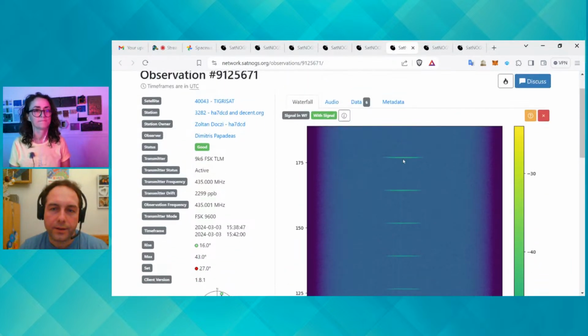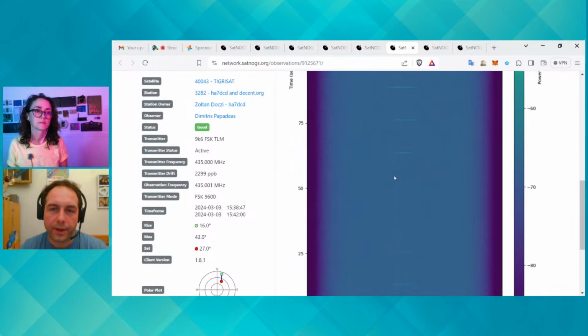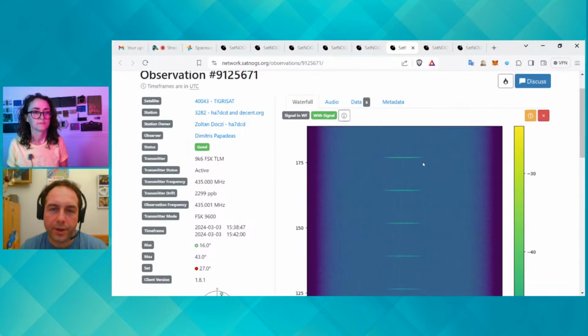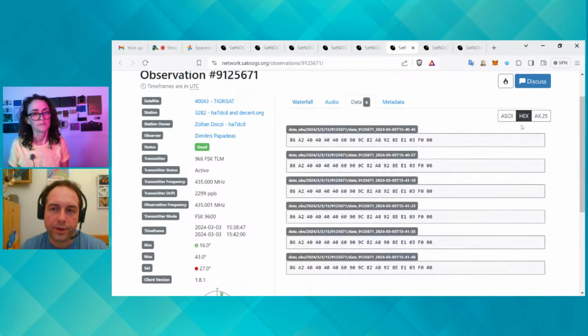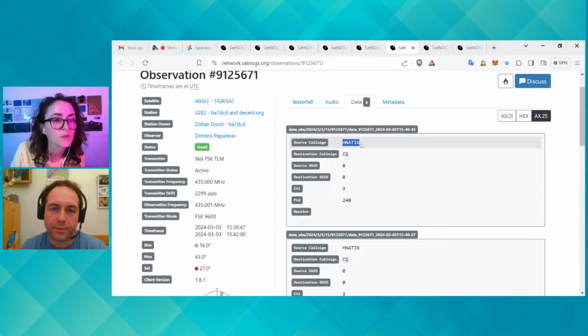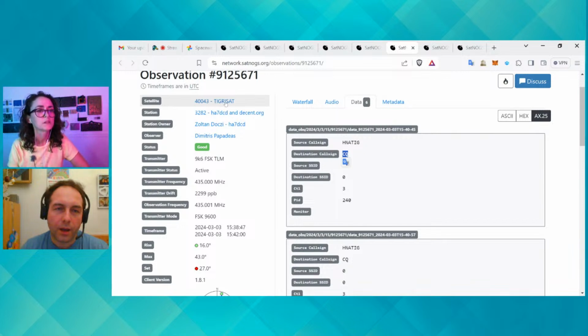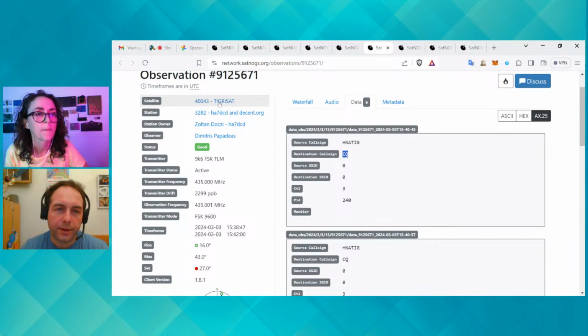So this is how you can observe your reception in SatNOGS. These green lines are the actual packets that were coming in. You can check the decoded data, for example. Oh, I see. For example, here's a call sign. That's back to your question: who does this call sign belong to? Is this the call sign of the device, or is this your call sign? This is the satellite call sign. Is that actually this TigriSat?